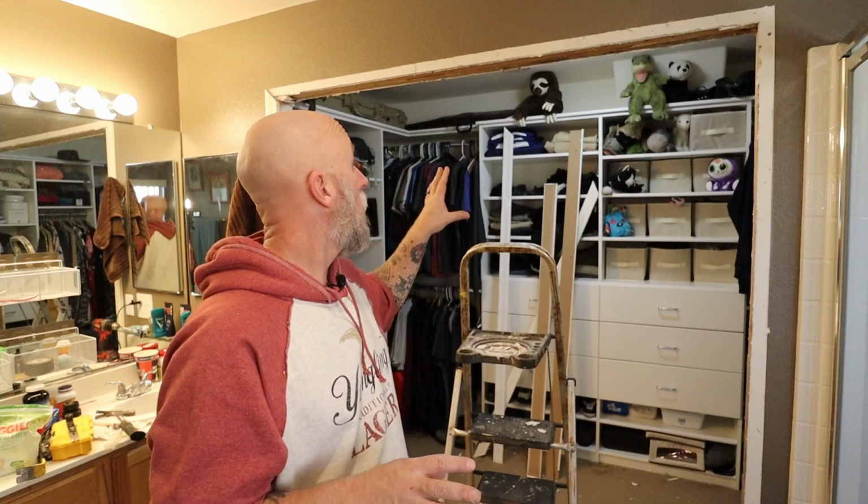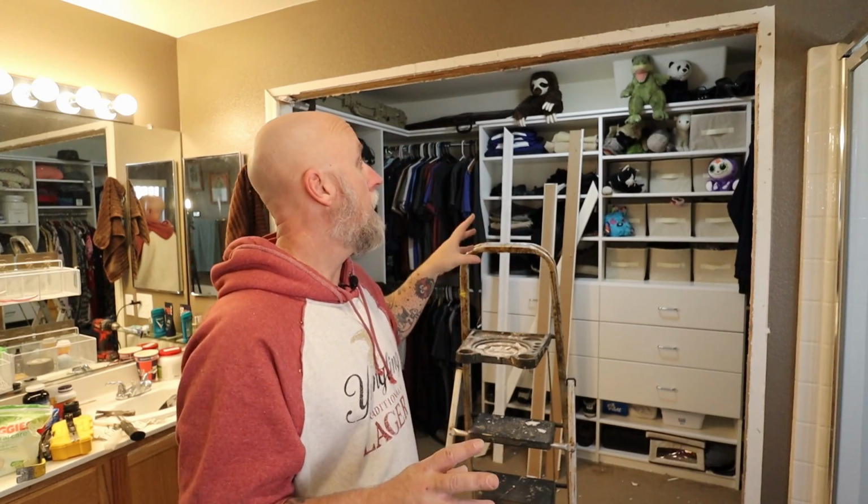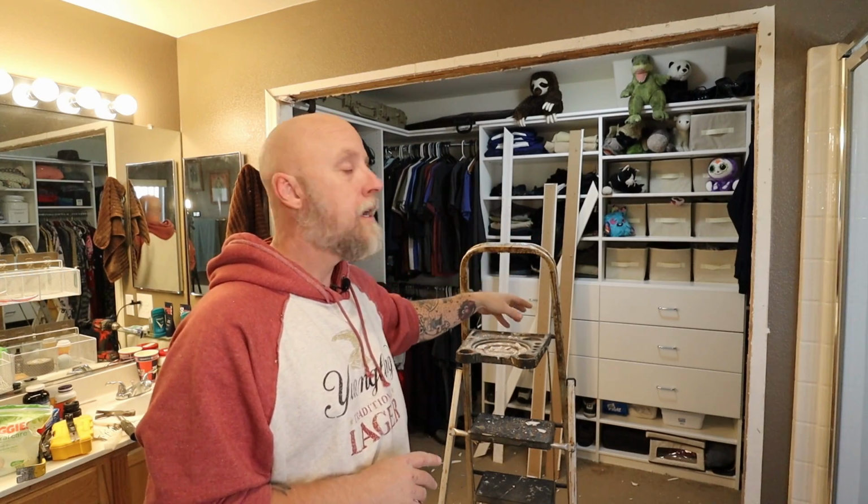And with that, the majority of the demo work is done. I was able to save all the trim. You can see it back there. Didn't damage any of that, so that's good. I'll be able to reuse all of my old trim.